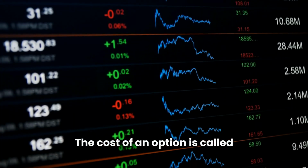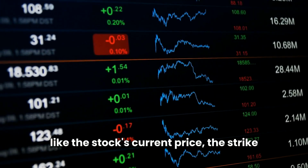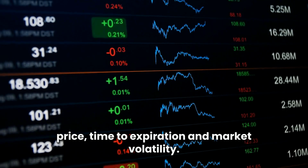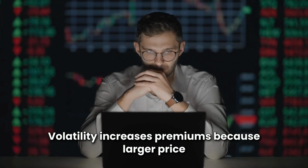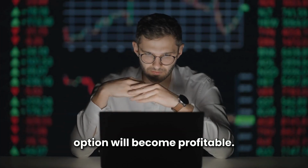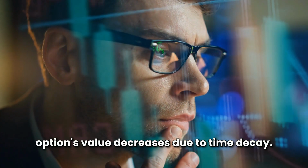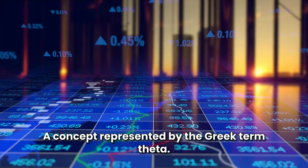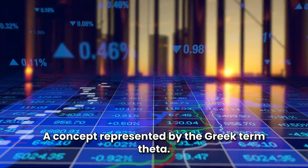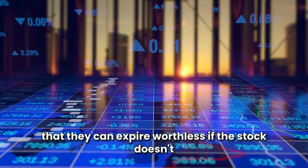The cost of an option is called the premium, which is influenced by factors like the stock's current price, the strike price, time to expiration, and market volatility. Volatility increases premiums because larger price swings make it more likely the option will become profitable. However, as the expiration date approaches, the option's value decreases due to time decay, a concept represented by the Greek term theta.